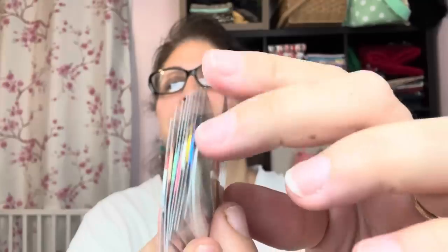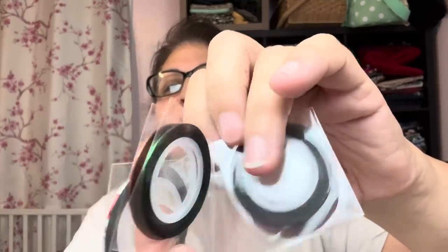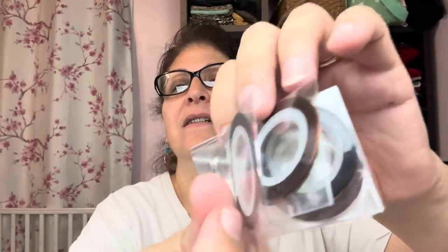This is the very, very thin fingernail tape, like fingernail tapes that go on. You can see how thin that is. I mean, it is very thin. There are 10 colors here for 89 cents. It's a great deal.